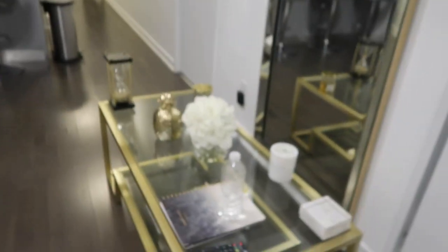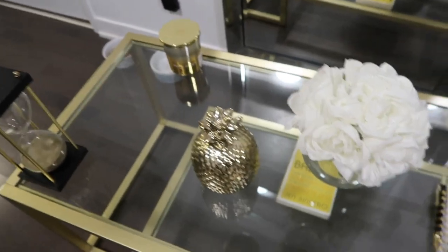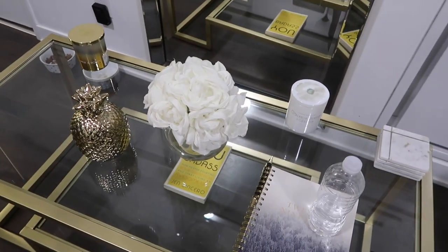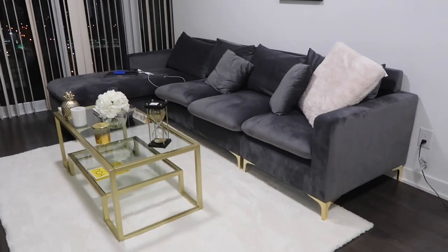This is gonna be the hard task, which is trying to get all this on here. Before something breaks, I'm gonna take all these off the table, even though I literally just rearranged everything. But wow, whatever. The difference a rug makes, wow.